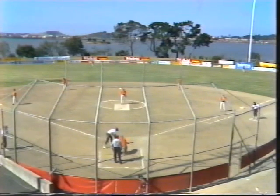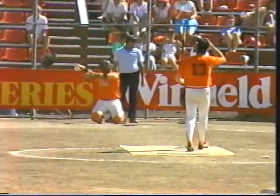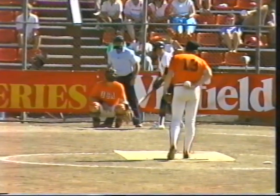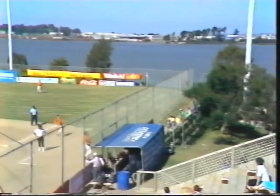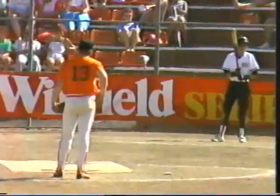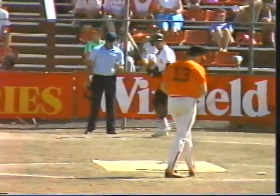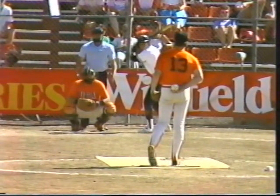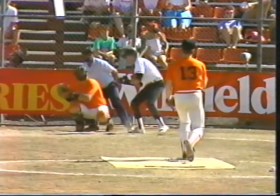Shortstop Johansson on both right fielder Grant Thompson. Up high, ball one. Come on, Kerry, come on now. One on the count on Johansson. Come on, Kerry. Outside, 2-1.